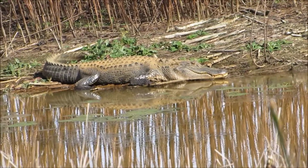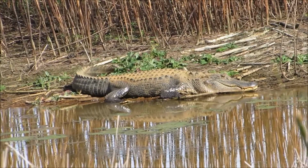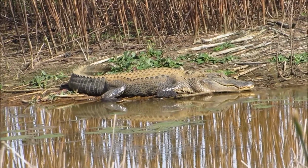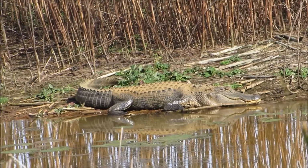And these particular reptiles do not move around a lot because they do have to conserve energy. And their scutes, or bony plates on their backs, will hold heat in longer and more efficiently than their flesh could.